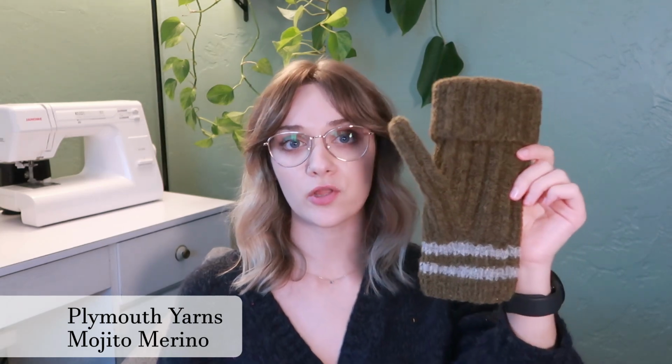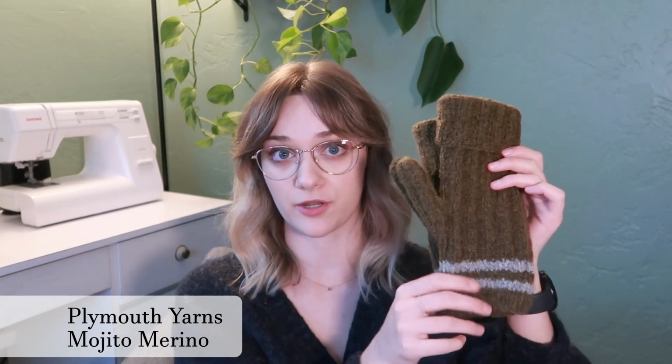I used Plymouth Yarns Mojito Merino in colorways that he picked out. The actual gift was a surprise, but he did pick the colors out. The only modifications I made is I enclosed the thumb because he requested that, and then I also added some elastic thread to the very bottoms of the cuffs just to cinch that in a little bit more to keep out the cold. That is everything I knit in 2023.